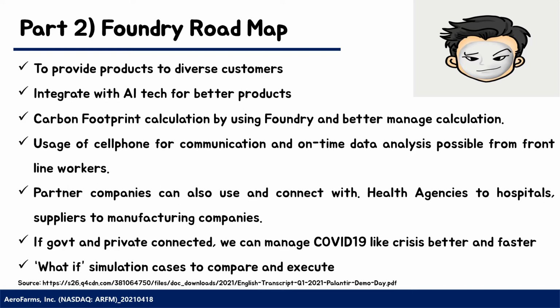So like I said, there are a lot of what-if simulations, and if they can integrate artificial intelligence technology into it, I think that it will increase the chance of better future prediction of customers' future operations. For example, when we have to take into account the carbon footprint calculation by using Foundry, it has such a complicated way of making decisions, from buying products using fuel cars or fuel trucks, and if they want to translate it into EV, all of that has to really be put into the calculation, and it's very complicated. But Foundry can certainly help with that.